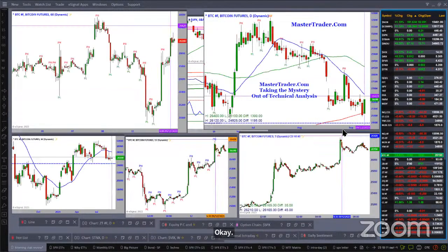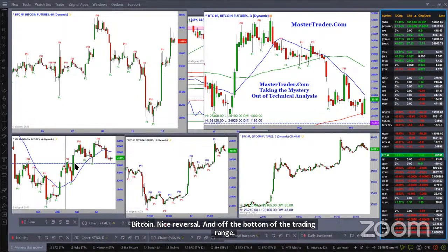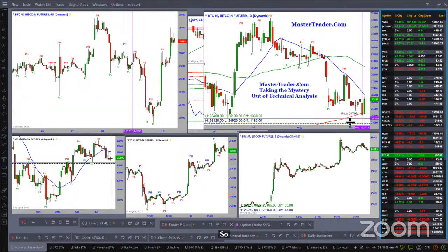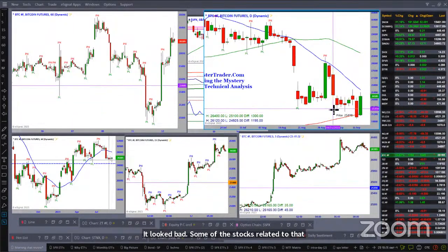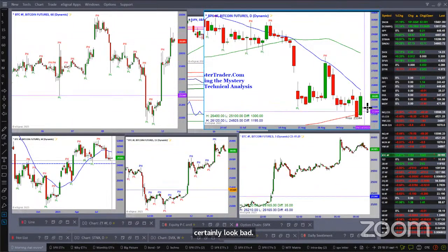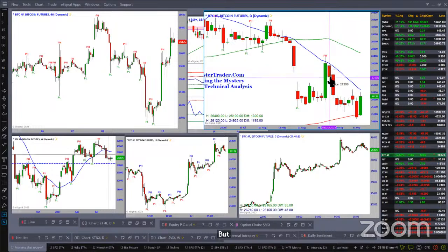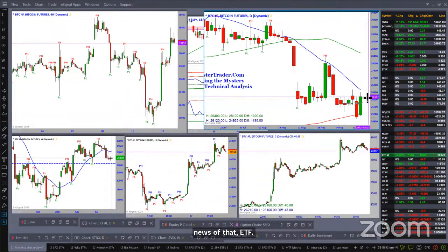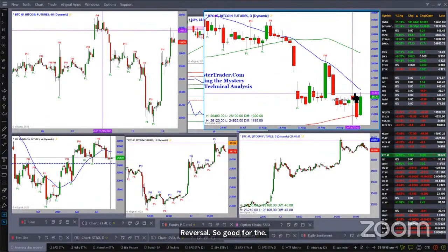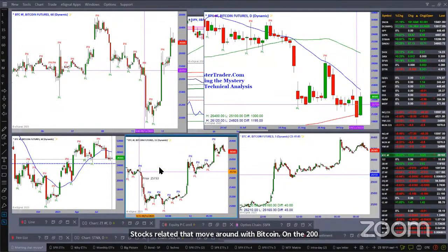Bitcoin, nice reversal and cut off the bottom of the trading range. So look to the left. This was breaking down yesterday. It looked bad. Some of the stocks related to that certainly look bad. And now we get this breakdown failure and bullish 180. The day is just beginning, but that was a good sign here. This was on news of that ETF. And now we've got a technical breakdown and failure reversal. So good for the stocks related that move around with Bitcoin. On the 200 as well, and at the prior low. All yours, Dan.